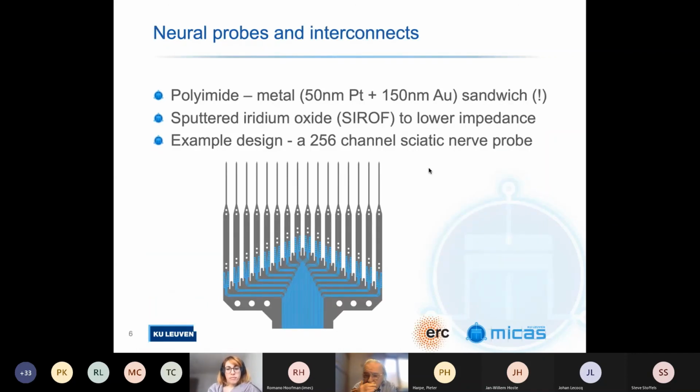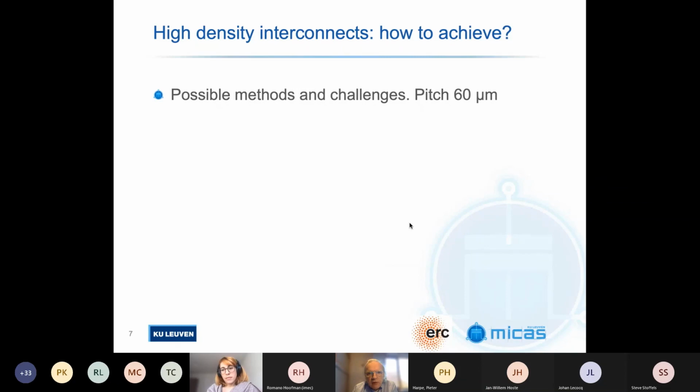Here you see a drawing, to be more precise, of the design of this multi-electrode implant that is going to be used. The metals used on the polyimide are platinum and gold, so gold is facing the biological environment. We also provide an indium oxide layer on top for impedance matching. And then this is the electrode that has to be put inside.